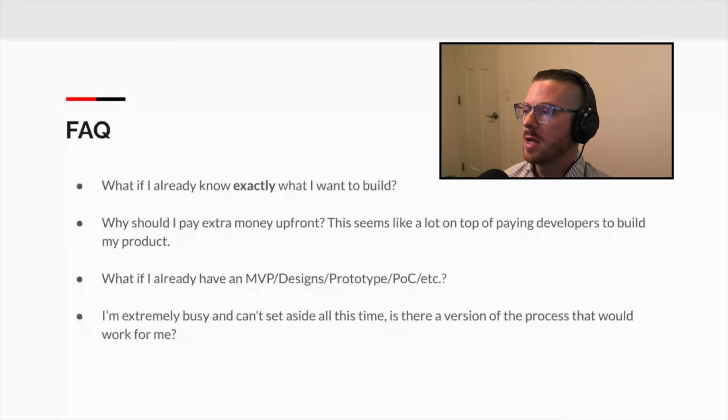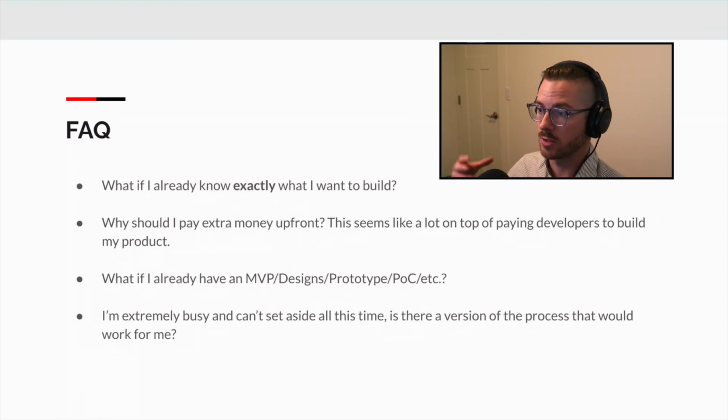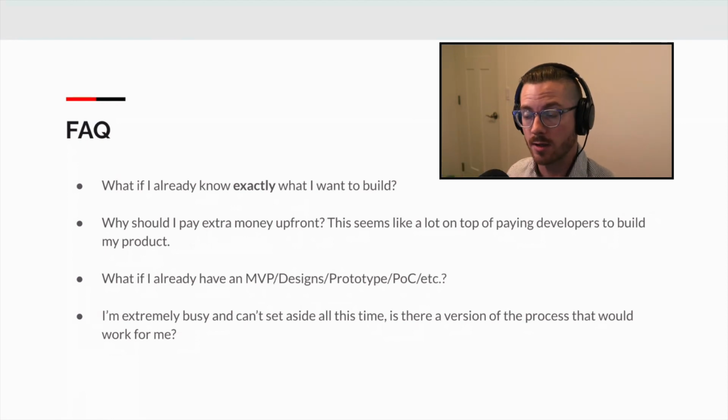Why should I pay extra money up front? This seems like a lot on top of paying developers to build my product. You're right. It is quite a bit of work that is involved in prepping for development. And pulling this out of the development process seems like it's extra cost. But all of this work is work that has to get done at some point in this process, no matter what. So even though it feels extra, what you're really doing is you're taking all of this cost that's buried in projects, typically buried in these proposals in ways that isn't immediately obvious, and we're doing it up front. We're making it crystal clear how long it's going to take, how much it's going to cost. We have deadlines on it, and then we move into development, and we don't hide these costs in that development process.